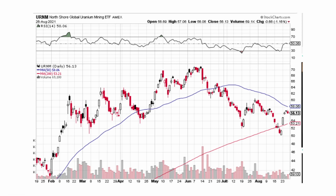Here's URNM. And what I'm looking at is the candlesticks and what they're doing. The candlesticks are each trading day. We came up with some good buying pressure. We contracted where the opening and closing price came together, which means that the buyers are starting to equal the sellers. And you can see the momentum got lost, and we're coming back down.